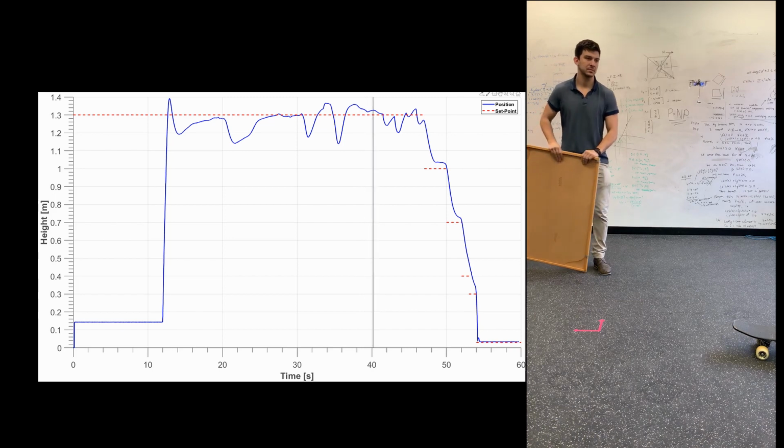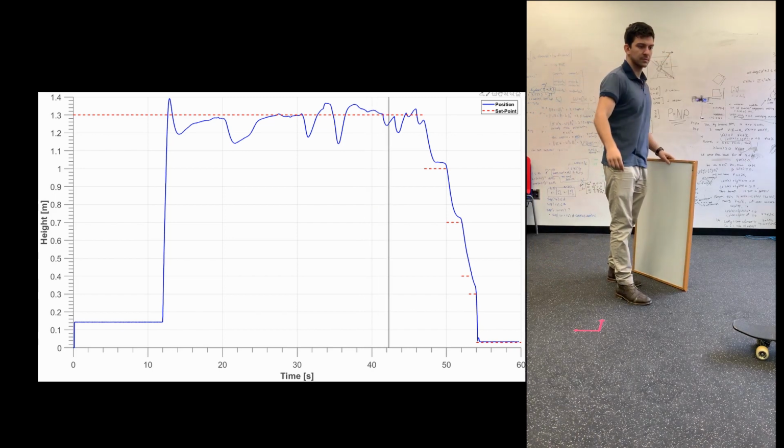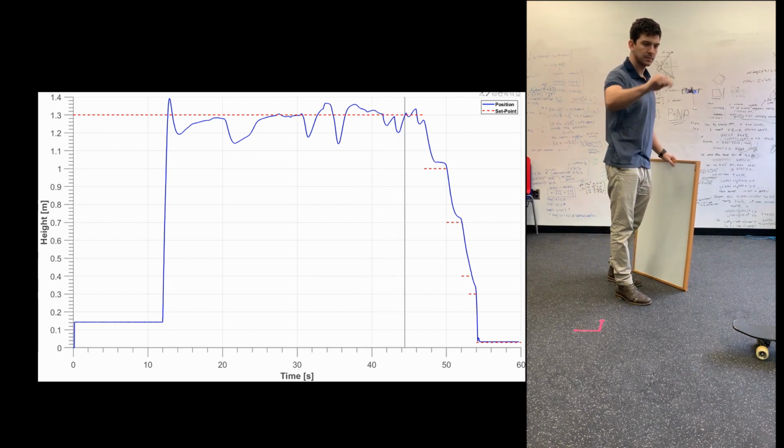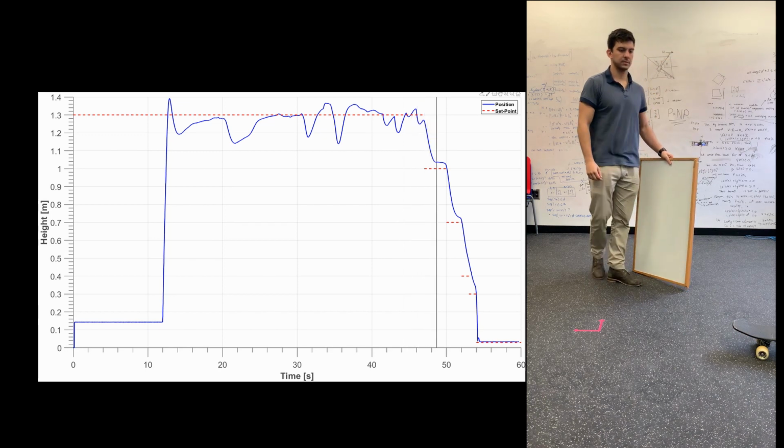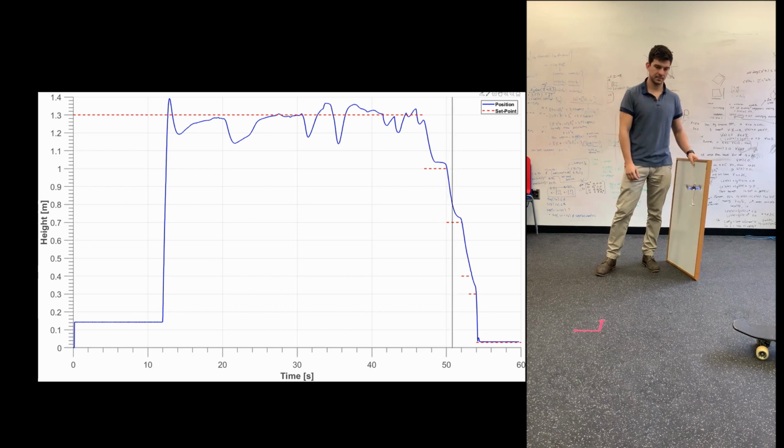As a last demonstration of robustness, we apply the Boston Dynamics test. Finally, we ask the drone to land by following a sequence of set points of decreasing altitude.